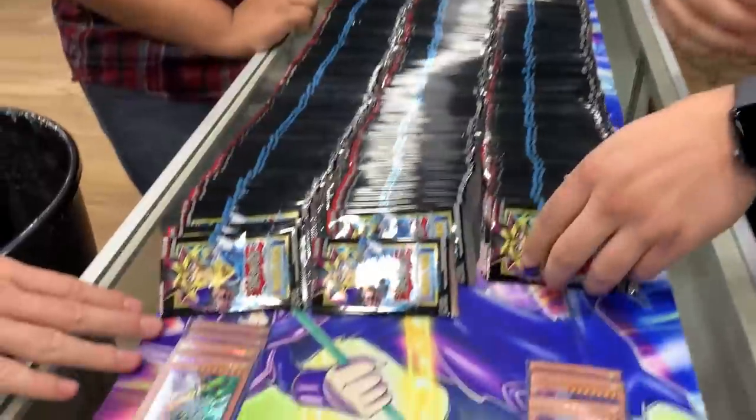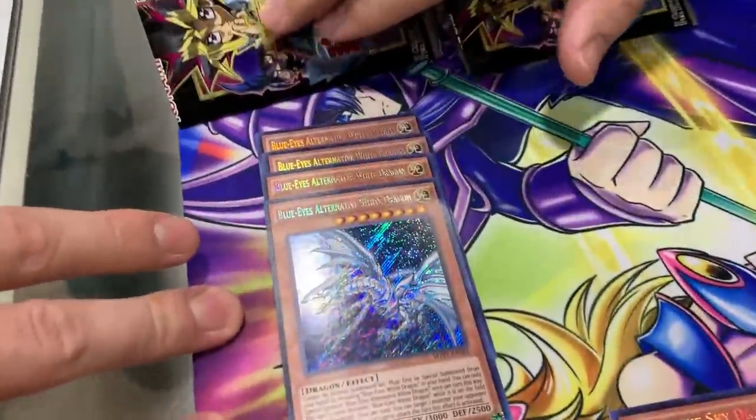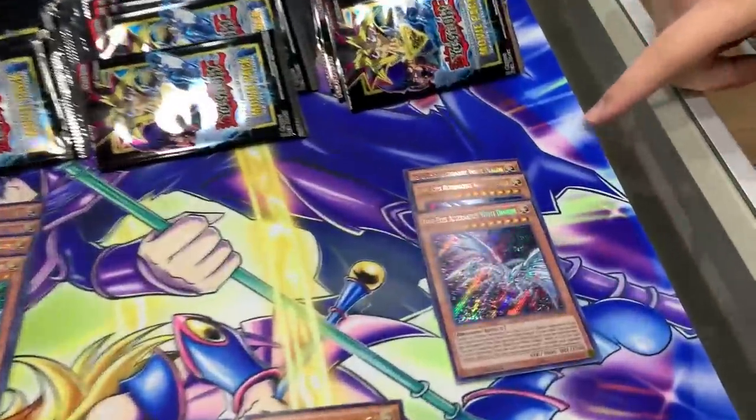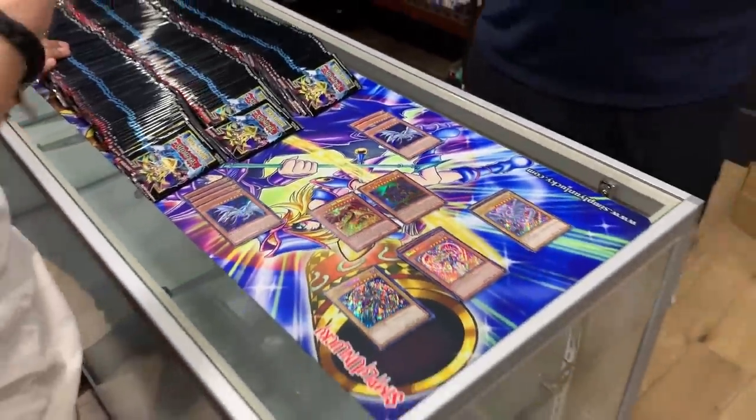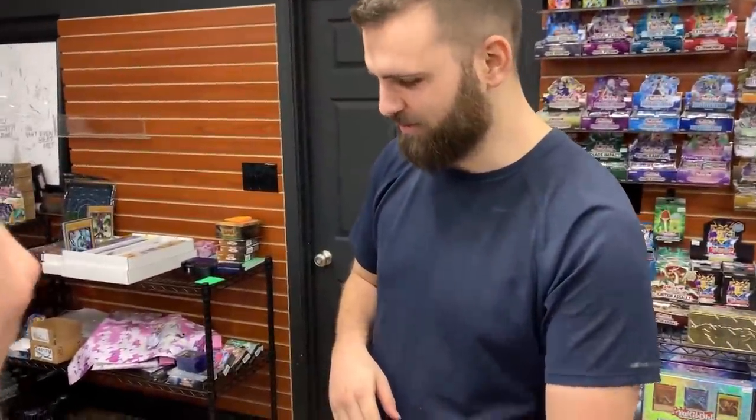As you can tell, there's four Blue-Eyes Alternative Dragons over here. I wonder who pulled all those out of one box. There's a solid three over here, by the way. Solid three. Did I get two or three Dark Magician Girls too? I don't remember. I think it was three.